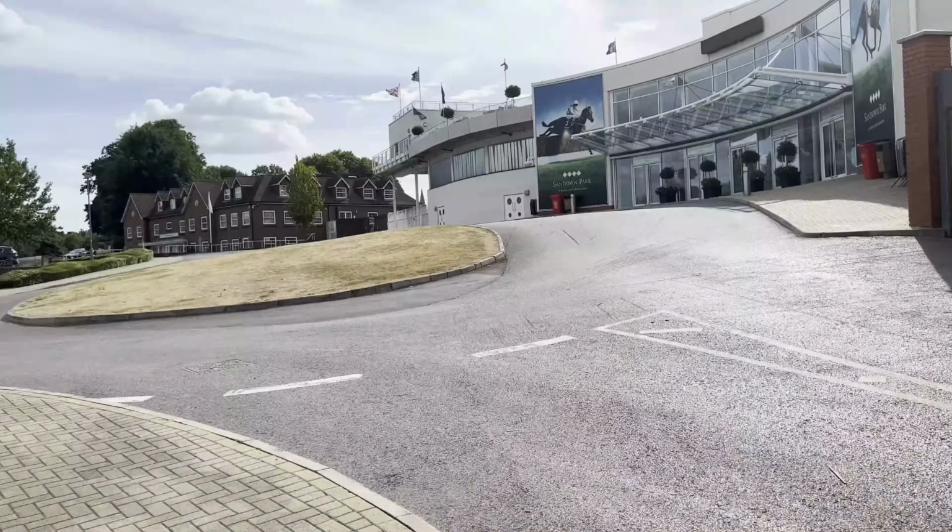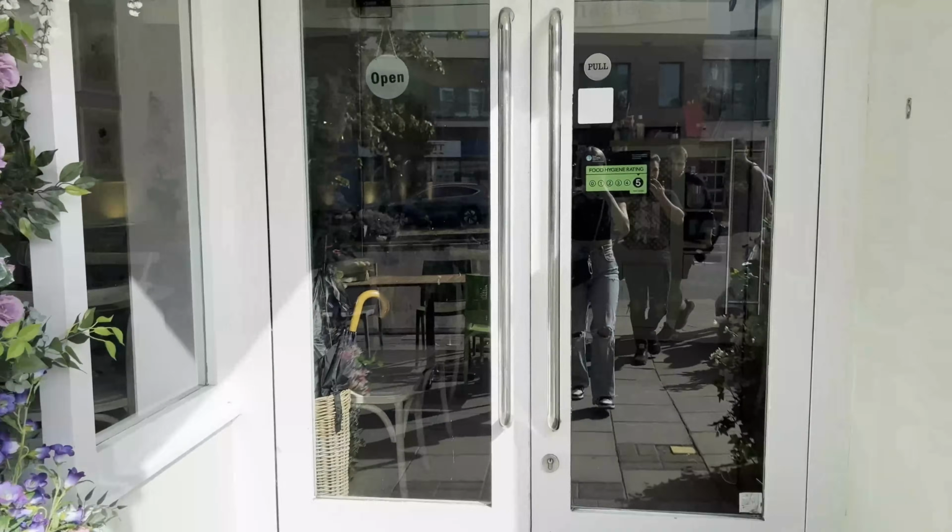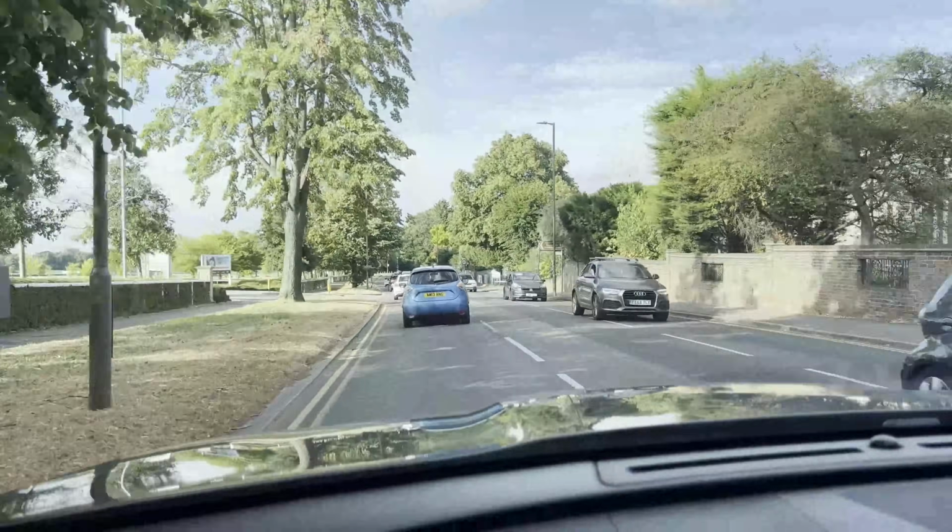We then headed out to get some food as we needed some more energy to keep going all the way through to the trade night. Went to a really cute restaurant down the road. Then we got in the car and we headed back for the trade night.